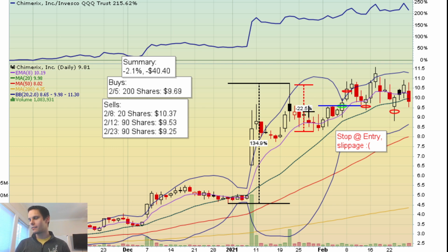Got in at 969, sold some into strength, stopped even on some, and then gave this even more time, and just got some slippage on Tuesday's pullback. Otherwise, my stop was at even, just didn't get filled there. So not a bad trade overall, down 2%. And this is one that, I mean, it kind of flushed a little bit on Friday. Maybe this will be one for Wednesday's live stream, but holding up relatively well during a tough environment. So one to definitely keep your eye on, CMRX.